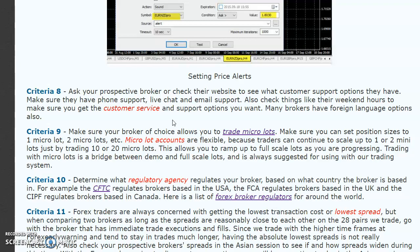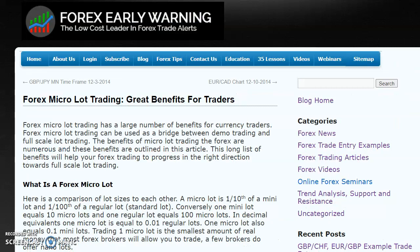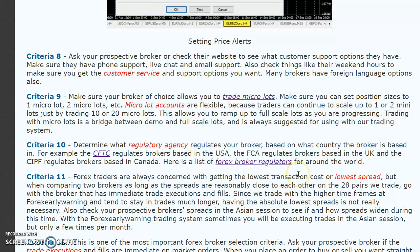Know what your customer support options are for the broker you choose. Also, make sure you can trade micro lots in a flexible manner with your trading account. If you want to learn more about trading micro lots, you can right here by clicking on that link right there to go to that document.